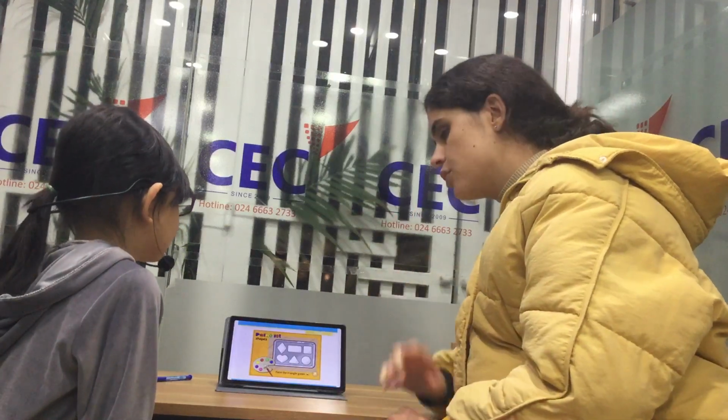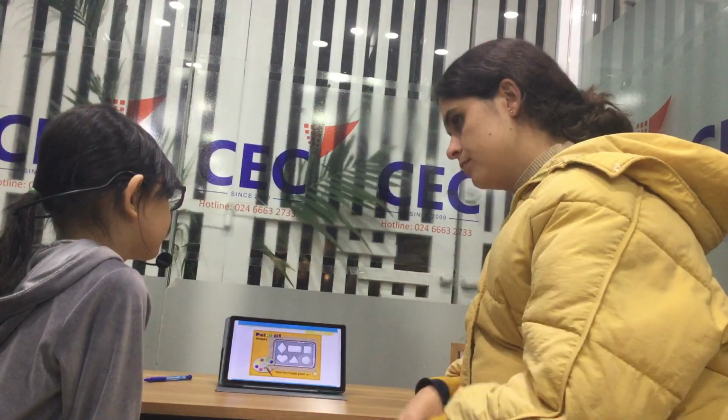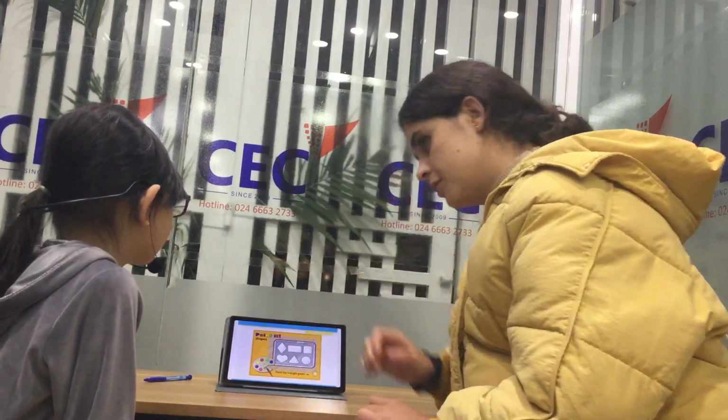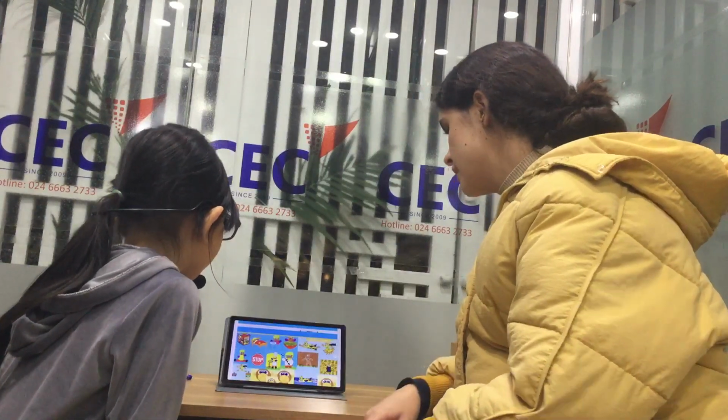What shape is this? Triangle. And can you point to the circle with your finger? Show me which one's circle. Is this circle? No. Which one's circle? There you go.